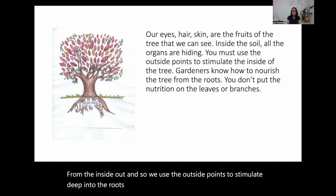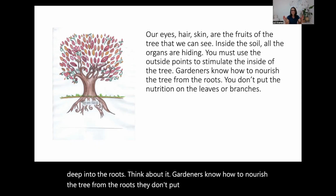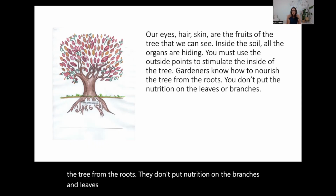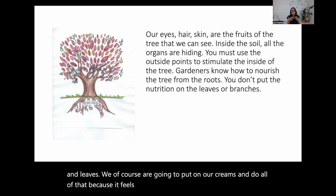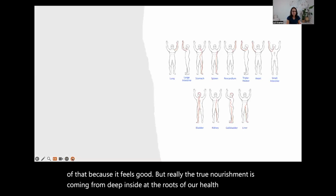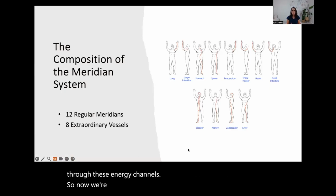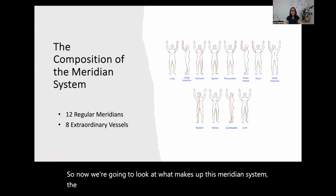Think about it. Gardeners know how to nourish the tree from the roots. They don't put nutrition on the branches and leaves. We, of course, are going to put on our creams and do all of that because it feels good. But really, the true nourishment is coming from deep inside at the roots of our health that flow through these energy channels.